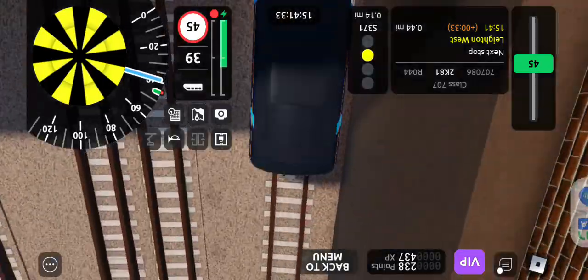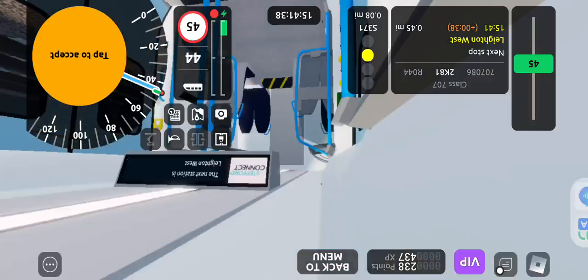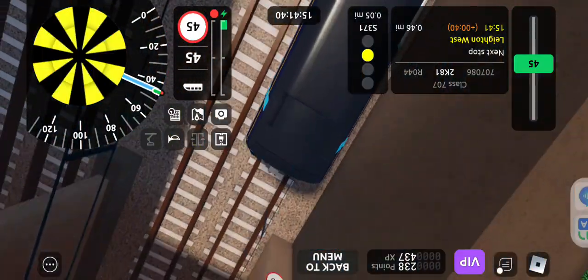Welcome on board this Stepford Connect service to Leighton West. The next station is Leighton West.